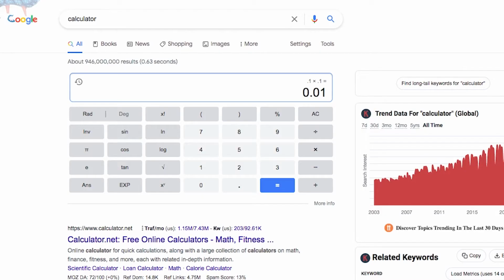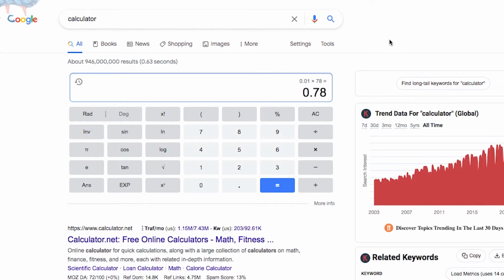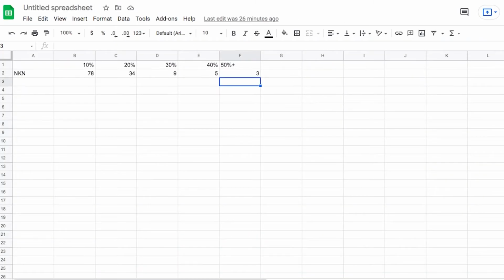And so if you traded these, of course you're not going to be able to hit every single one perfectly, but you would make 78% on your portfolio, on your NKN. So your NKN portfolio would be 78% bigger. And if you did that with all these other moves, with the 20% and the 30% and the 40%, 50%, that would just increase it even more.